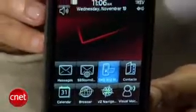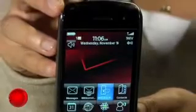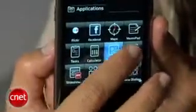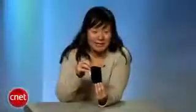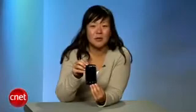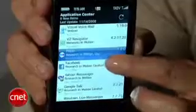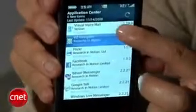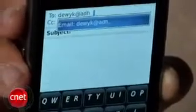As far as features, the Storm runs the latest version of the Blackberry operating system, which is 4.7. It includes an updated interface and Documents To Go Standard Edition for viewing and editing Word, Excel, and PowerPoint applications. Storm also has a link to the Blackberry Application Center, which is new. It hasn't officially launched, but it will let you download more programs for your device. Currently, there are just some basic applications like Yahoo Messenger and Flickr and Facebook. Of course, you get full email support, including Microsoft Exchange, Novell GroupWise, and POP and IMAP email access.